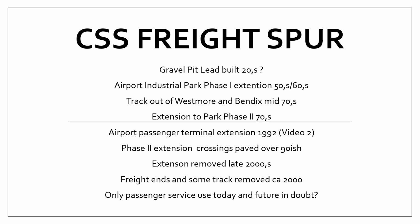Track was taken out of Westmore and Bendix in the mid-70s when the street running there ended, relocated to the north of Westmore and the east side of Bendix Drive. Extension to the Phase 2 park north of Lathrop and crossing Bendix Drive again into the park, crossing Boland almost up to Nimitz Parkway, was put in sometime in the 70s.